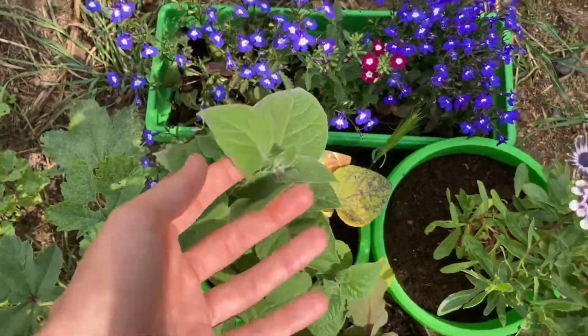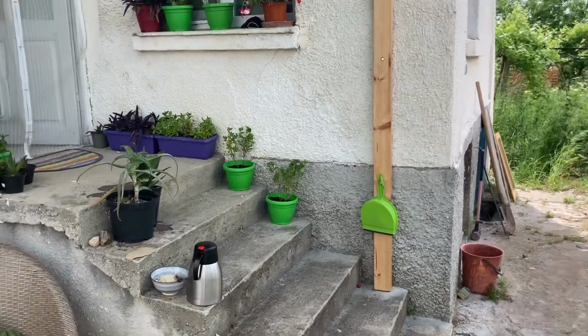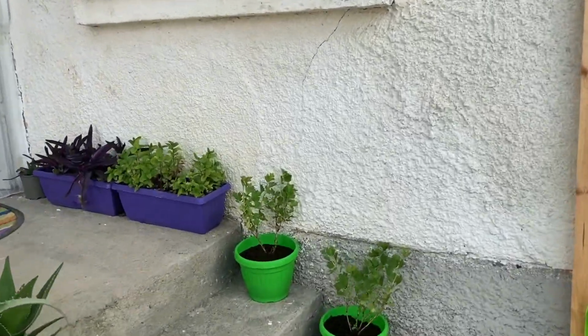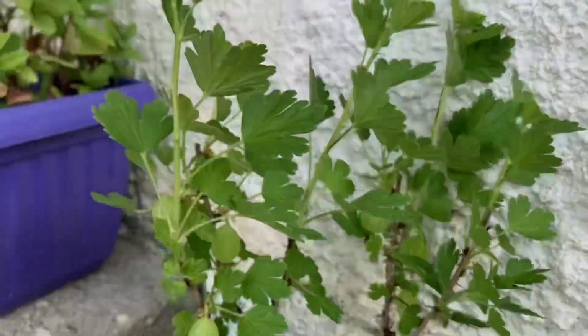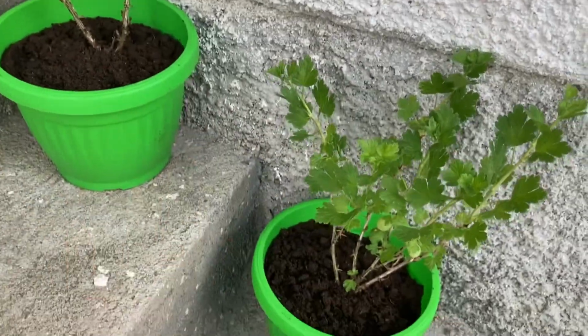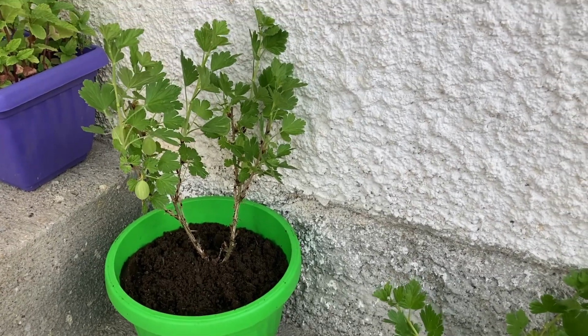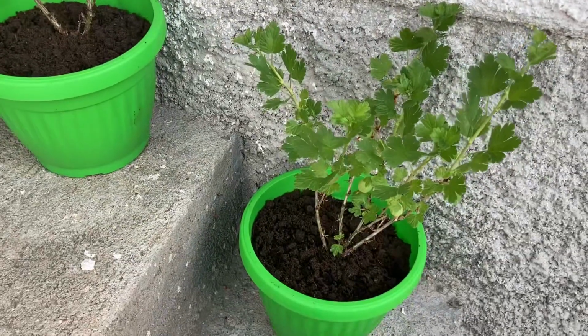So I've got a Cape gooseberry, and then those ones over there, which are just gooseberries. That's what I learned the other day. I didn't actually realize that the name is so similar and they are so different. Exciting times. I just transplanted them yesterday. So yeah, I hope they like the bigger pots. They look really good in them.